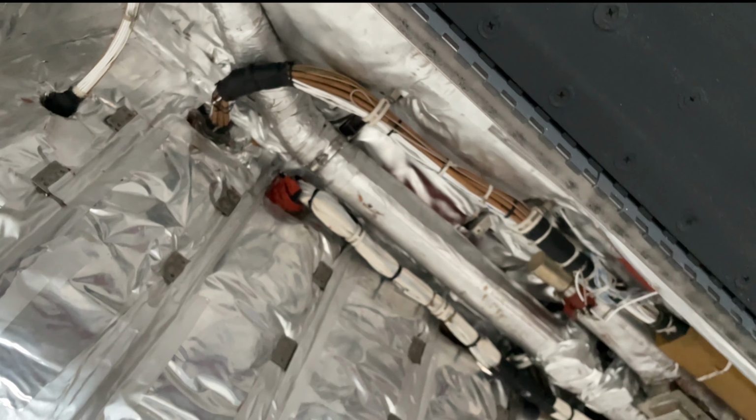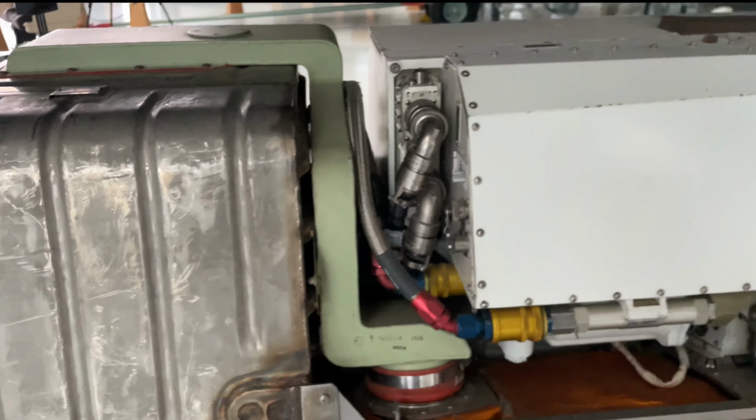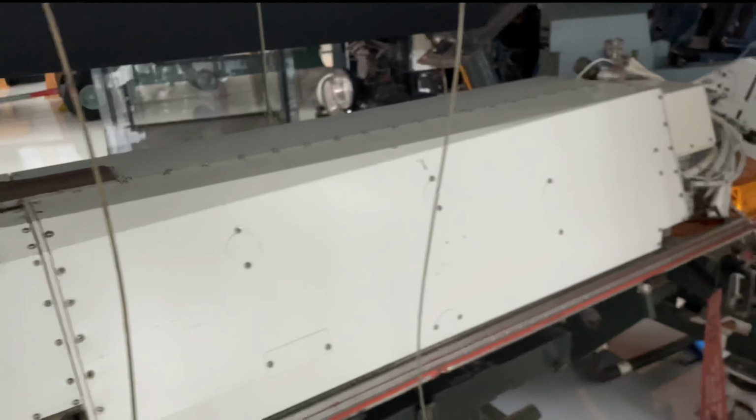The SR-71 has been given several nicknames, including Blackbird and Habu. Since 1976, it has held the world record for the fastest air-breathing manned aircraft.